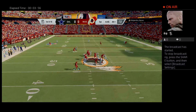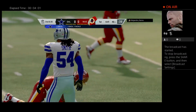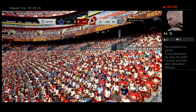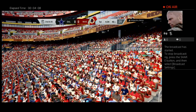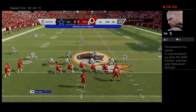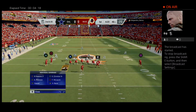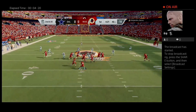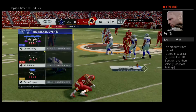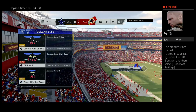Now after the turnover, here's Haskins. And he's going to be swallowed up. Sacked back at the 45-yard line. Jalen Smith gets him for a loss of 10 yards from his linebacker spot. So now 20 yards to go on 2nd down after the sack. Work to be done. And he is met in his tracks behind the line of scrimmage. The tally there, -2 yards, brings up 3rd down.